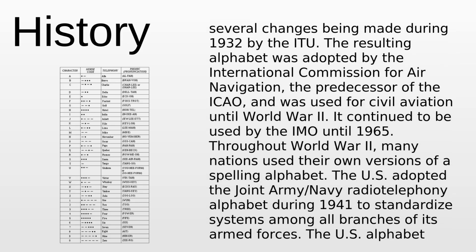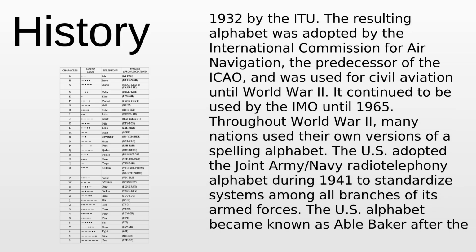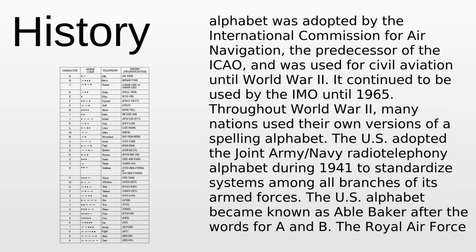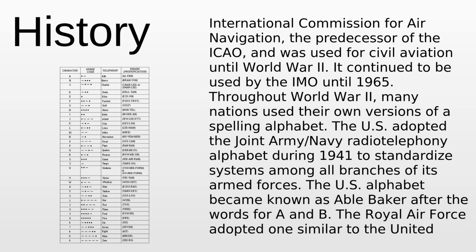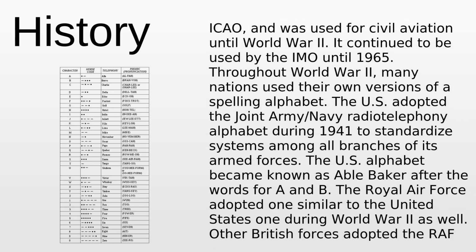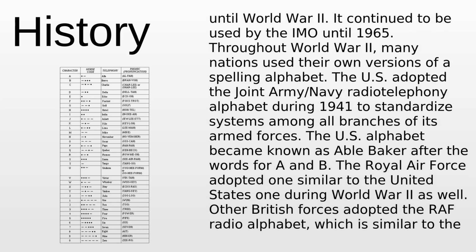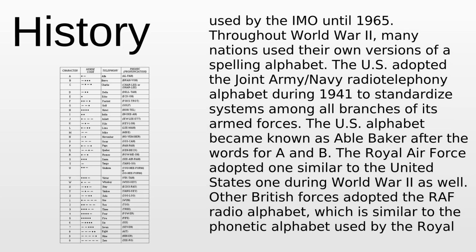The resulting alphabet was adopted by the International Commission for Air Navigation, the predecessor of the ICAO, and was used for civil aviation until World War II. It continued to be used by the IMO until 1965. Throughout World War II, many nations used their own versions of a speaking alphabet.